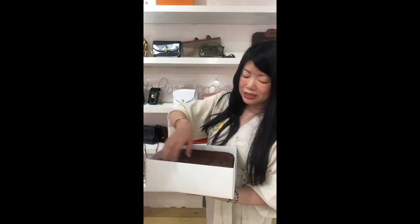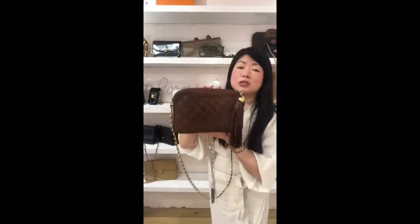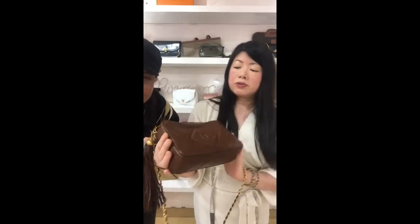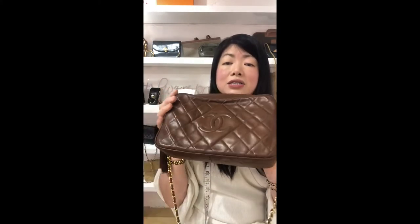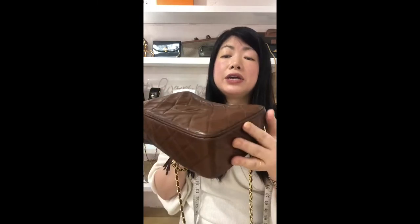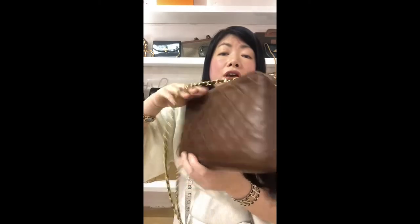This is absolutely stunning. So if you are a fan of camera bags, this one is a real beauty. I'll just show you the front there. It comes with a box, as you can see, and it's a good medium size. It's almost equivalent to a 9-inch bag. And it's just a beautiful color, this chocolate brown color with the Matelassé quilting, all original condition. It has not been color re-dyed or retouched. It's all original. And it has the 24-karat gold gilding.